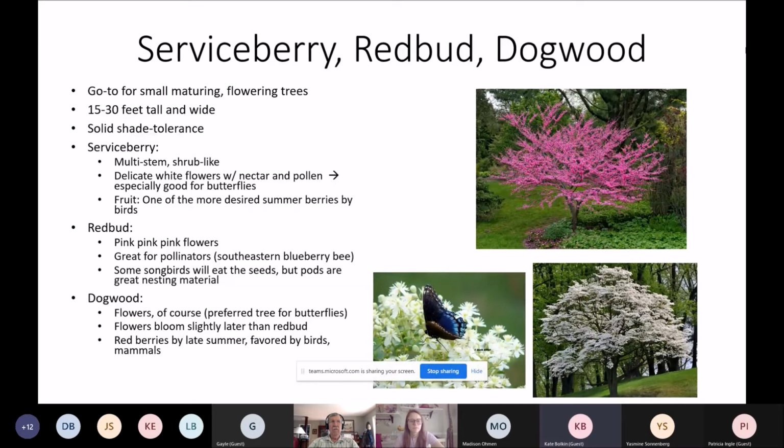They have these small, delicate white flowers. It's the leftmost picture over there with the butterfly on it. And they are especially good for butterflies because, as you probably know, butterflies love that white color. And also the serviceberry, it has that name for a reason.